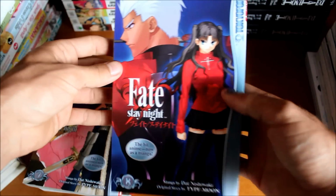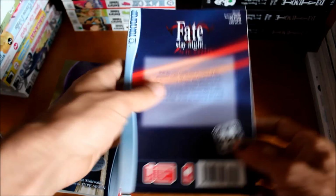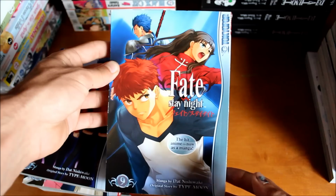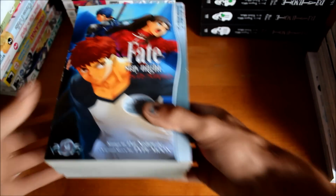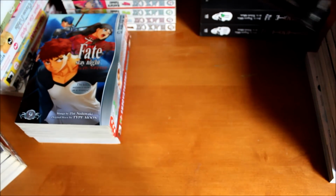I don't know how many Tokyo Pop actually published before they went under. I'm not really sure how many of them there are. They only had up to volume, I think it was like 10 or 12. And so here's volume 9. I think they have up to like volume 11 or something there. But that was cool. It's kind of a vintage series that I thought was cool to have, even if I'll never be finished. But hey, sometimes it's just cool to have.